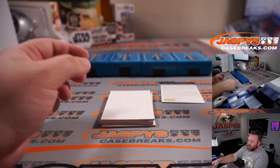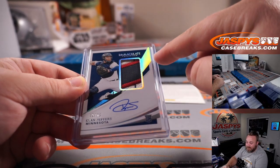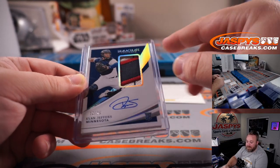You know what I like also on these? I like this touch this year. The reflective for like gold or platinum or silver. Really nice.